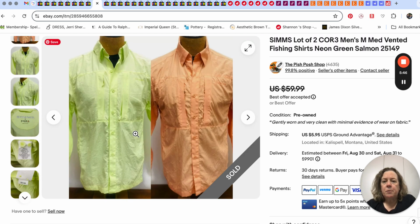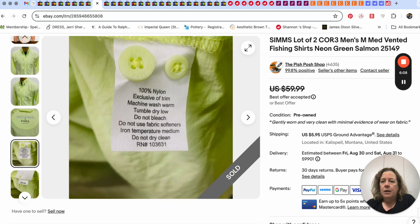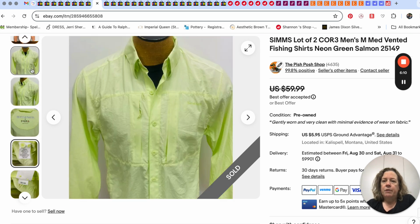These two shirts, Mr. Pish Posh decided to just lot up. They are by Sims, which is not a bad brand for fishing shirts. Our sell-through rate is pretty good. We sell every Sims piece we get, even if it's embroidered with a company. These were lightweight vented fishing shirts, size medium, in brighter colors, so we just put them together and took an offer for $40.